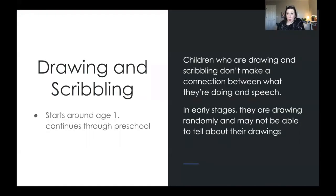Around age 1, when they have the small motor skills to pick up a pencil or a crayon or a marker, they start drawing and scribbling. In our toddler classroom, we had on the wall a piece of paper taped right at their eye level, big piece of paper that they could just come scribble on, because that is an important step in learning to read and write, is scribbling.